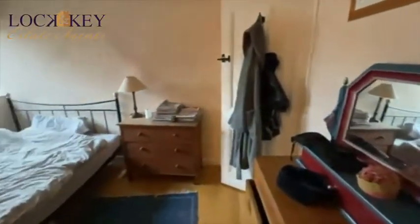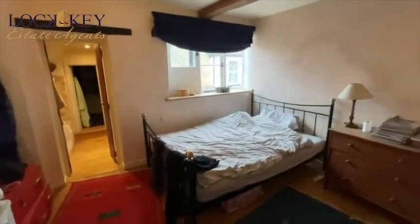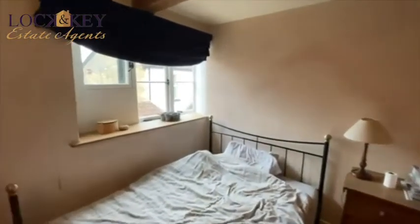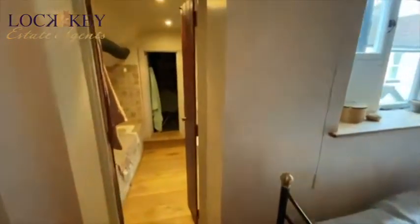You know, you've got an area there under the stairs. It doesn't have to be perfect. None of these properties are perfect. Absolutely brilliant. That's what we want to see, character. But I love that. There's some wooden flooring again going through here.